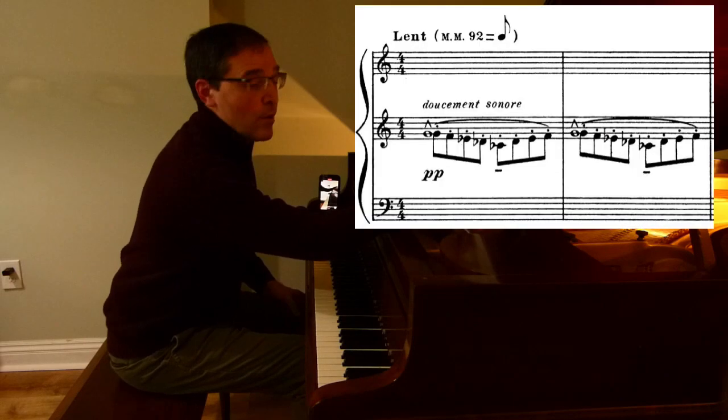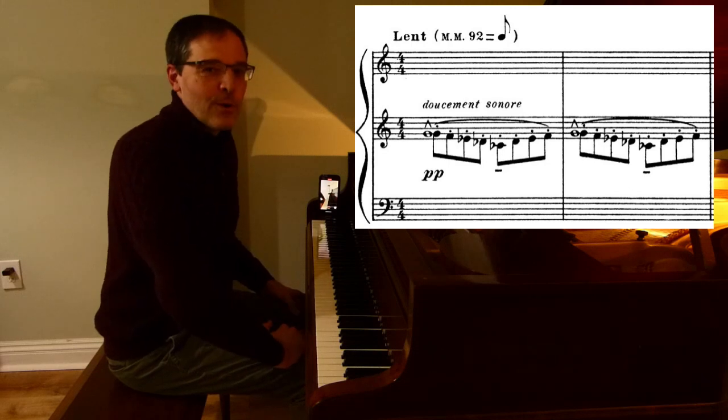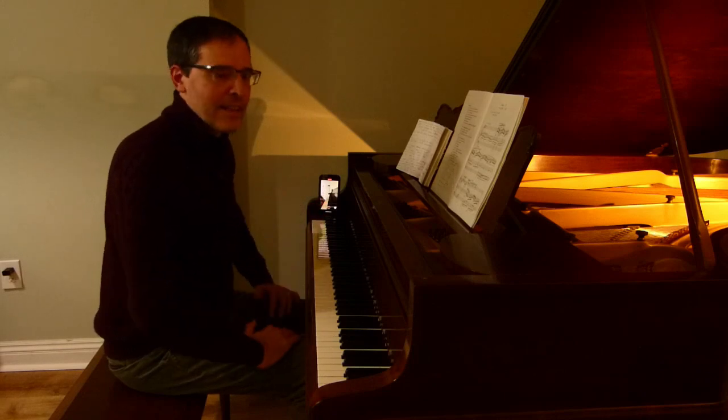We have a slur, staccato marks, and last we have an expressivity note, doucement sonore. I guess in English something like sweetly sonorous, something like that.